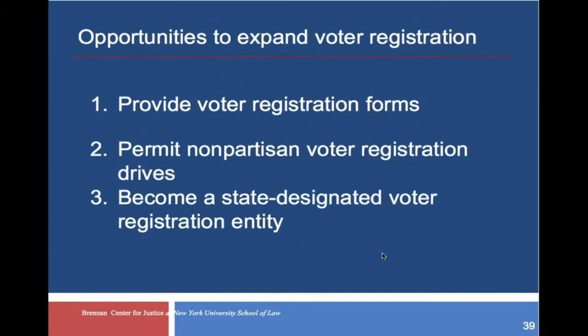There's stuff that we believe that hospitals and healthcare practitioners can do. I know that as a patient, whenever I go see a doctor, I come home with a lot of pieces of paper. I'm given information about what my insurance will and won't cover. I'm given information about my privacy rights. And there is very little stopping a hospital from deciding to also include a state or federal voter registration form that the voter can take home and complete and turn in.